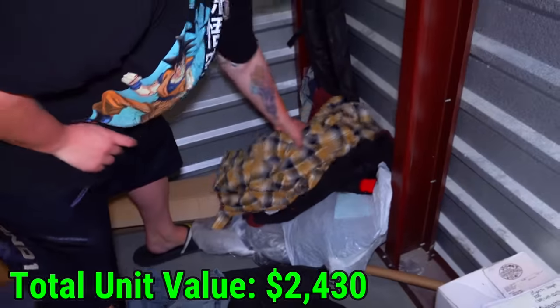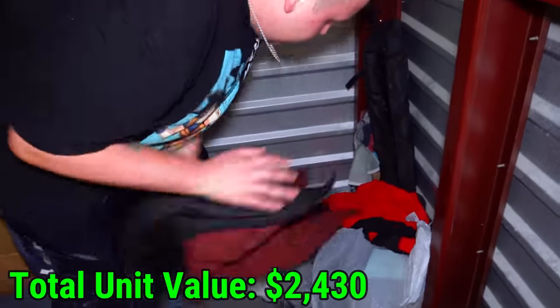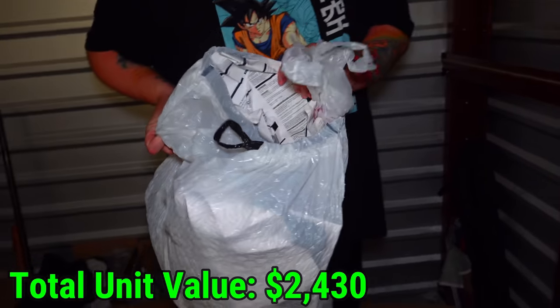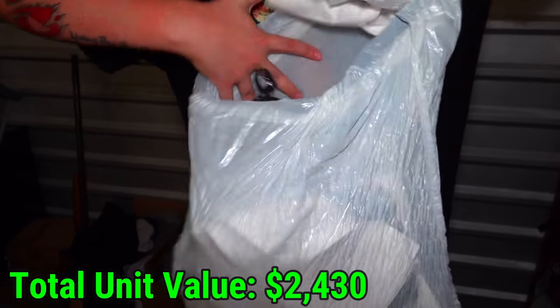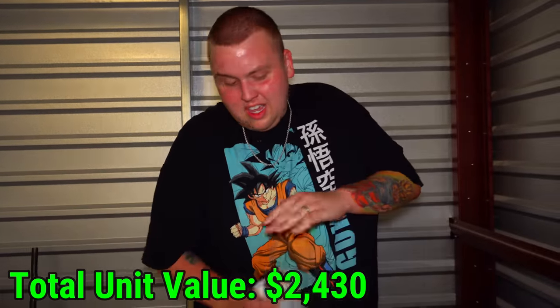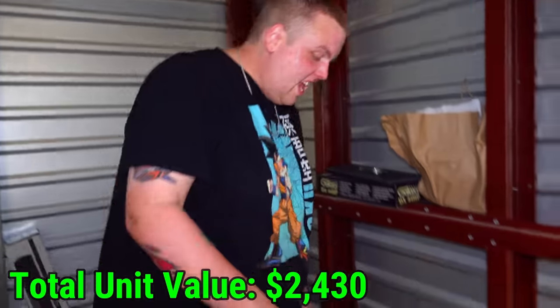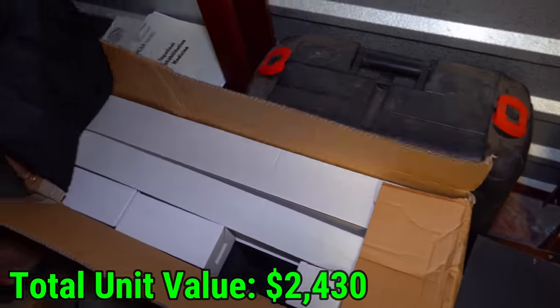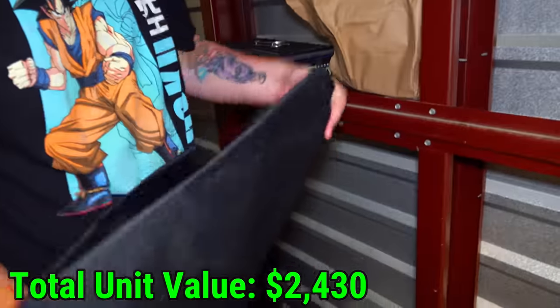Okay, I'm just gonna go through all these clothes so we can get them out the way. Literally almost all clothes, besides this bag that is, I think, all paperwork with a little bit of clothes in the bottom. So let's get these out the way, then attack the boxes. Now clothes are gone, let's get into the first of these cardboard boxes here, because I have no idea what we have here.